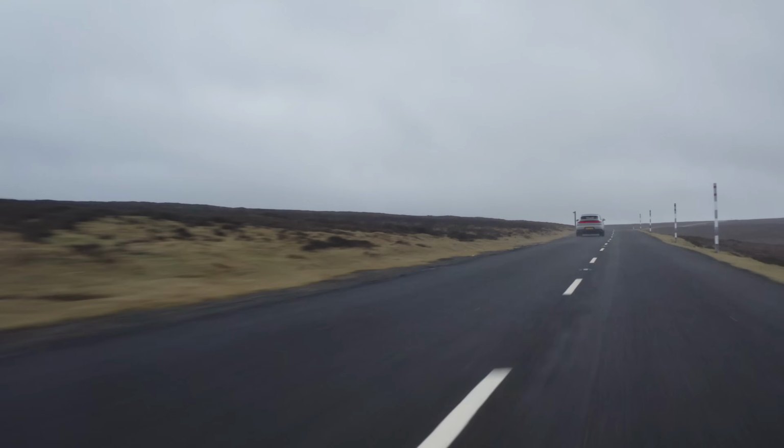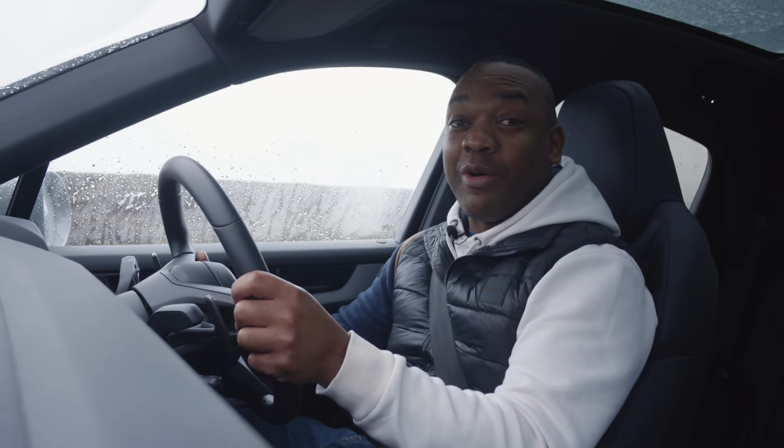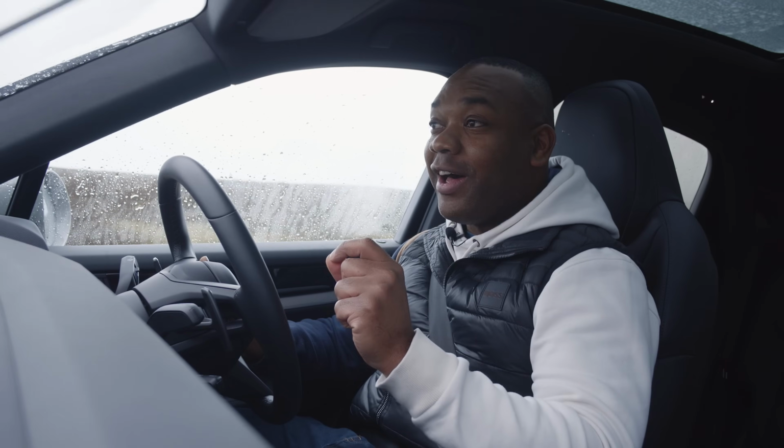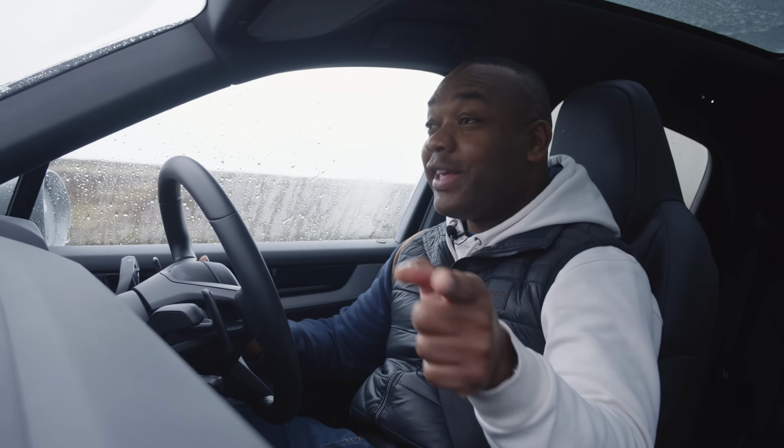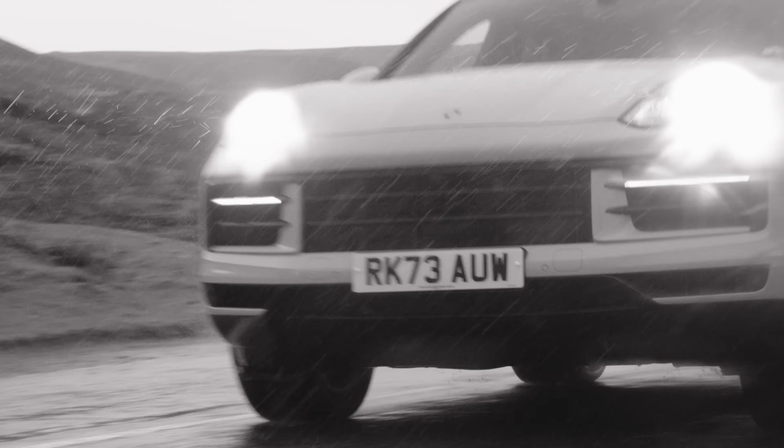This car will do 0 to 62 in 4.9 seconds and 155 miles an hour flat out. And that means it's quicker than a Porsche Cayman. If you're in a Cayman and see one of these, don't bother, you're gonna lose.